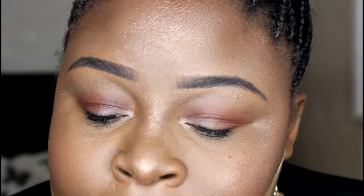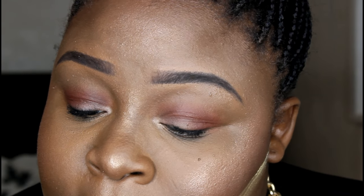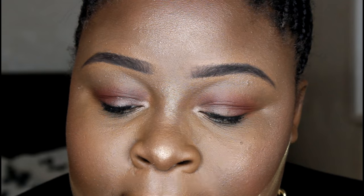So now onto my lips. Oh yes, my juicy lips. Sorry guys, as you can tell at the beginning, we moisturized them, it's still on. So now I'm taking my BF lip liner and applying that all over my lips, making sure that there's no harshness. We need to blend it in a little bit.